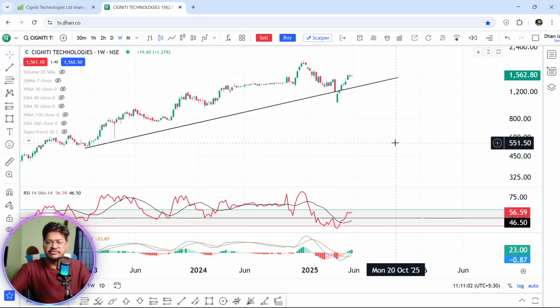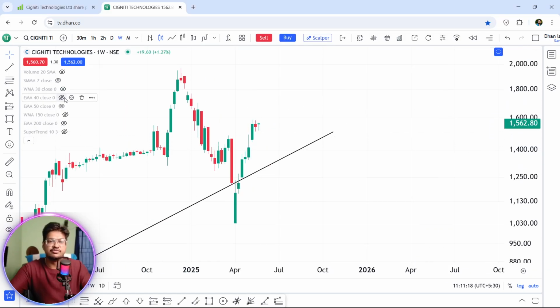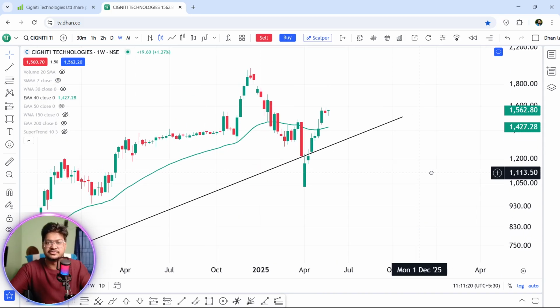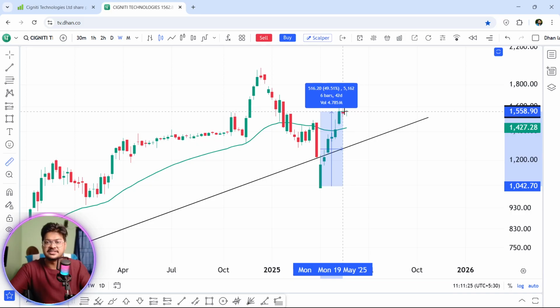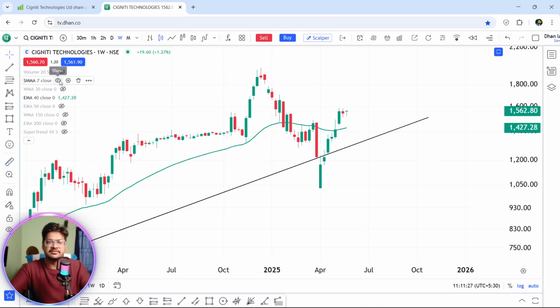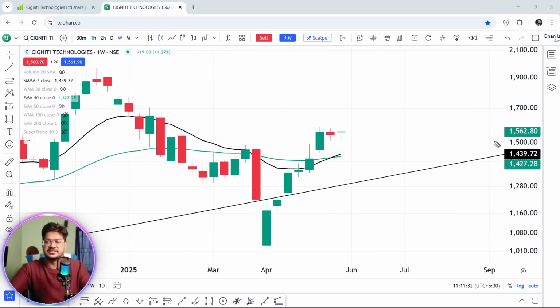If we enable the momentum indicators, we can see that the RSI level has gone up above 50, which is a good thing. We can also see a crossover in the weekly time frame in the MACD. So this is clearly a good thing. Now if I enable the 40 weeks moving average, that is the 200 days moving average, the stock has sharply gone up from the 1000 to 1500 level, 50% in 50 days. And if I enable the 10 weeks moving average, we can see the golden cross here. There is a golden cross.